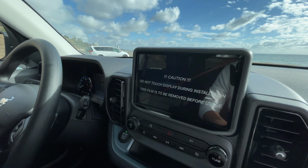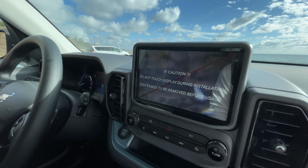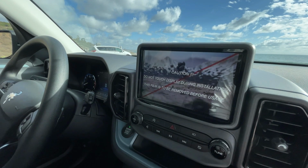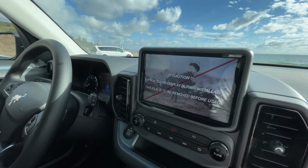Now, every time you start the car up, it plays this little fun video of these rocks collecting together to become the bucking Bronco. And don't mind the red line down the middle, that's the protective film because this is a brand new car. I don't want to have to remove that. Now, speaking of the video that plays, check this out.